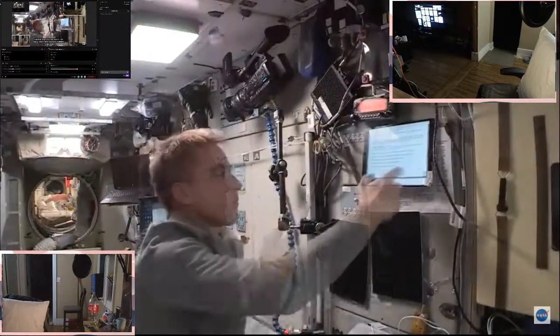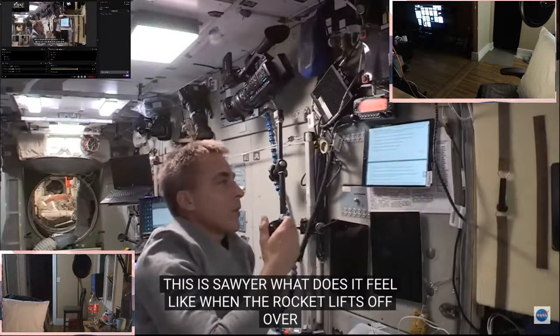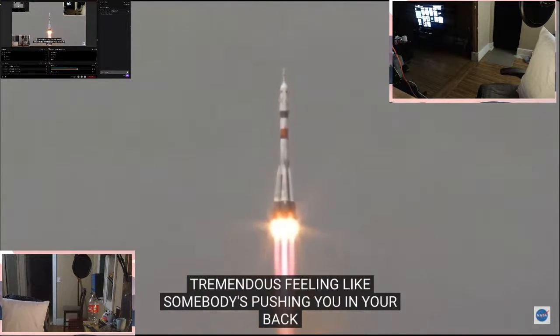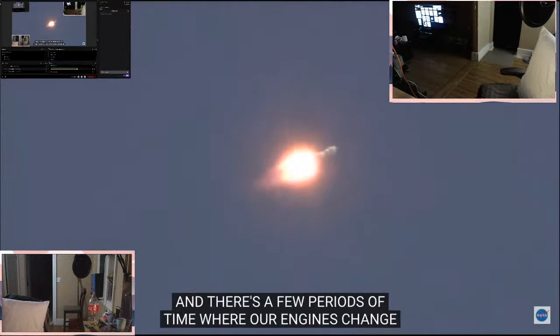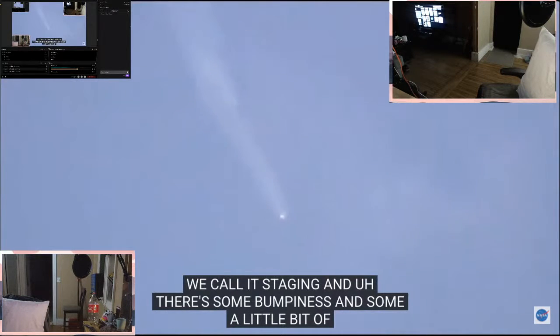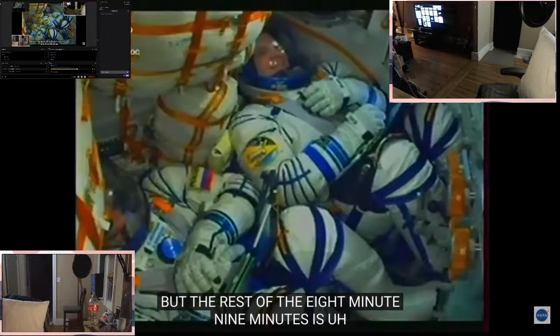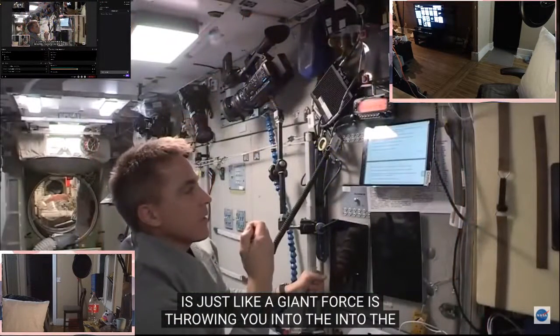Over. This is Sawyer. What does it feel like when the rocket lifts off? Over. Sawyer, when the rocket lifts off, it's this tremendous feeling like somebody's pushing you in your back and shoving you faster and faster and higher into the sky. And there's a few periods of time where our engines change, called staging, and there's some bumpiness and a little bit of shaking in the spacecraft during those periods. But the rest of the 9 minutes is just like a giant force is throwing you into the sky.